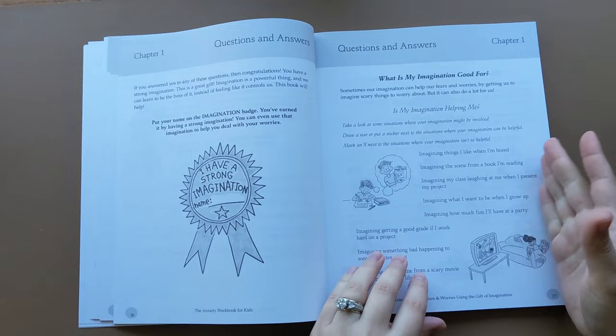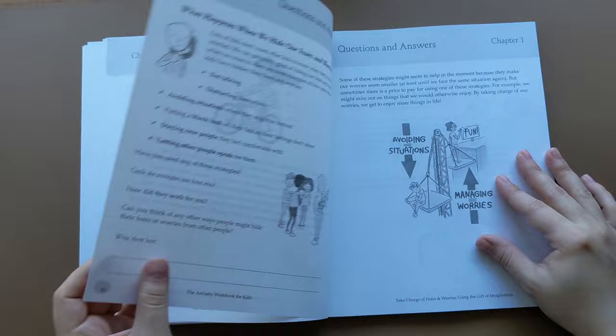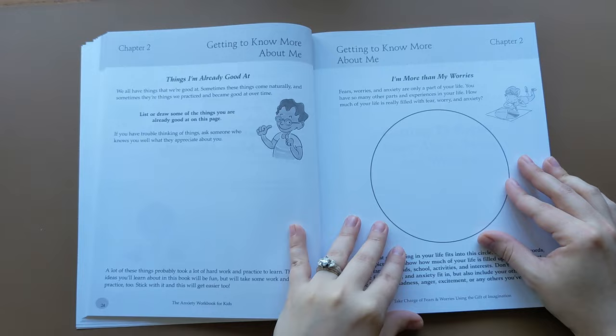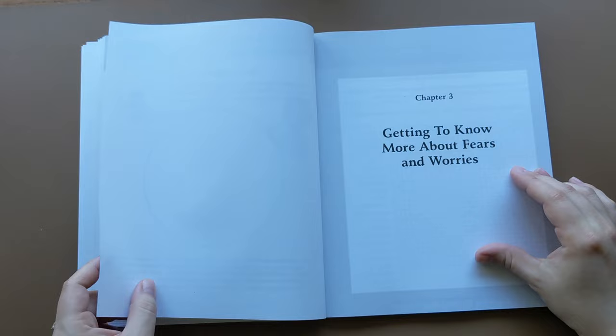Can I become the boss of my imagination? This is all just in the first chapter, so it's really doing a very thorough job of introducing the contents that are going to be in the rest of the book. In chapter 2, this is really focusing on getting to know ourselves. It's a pretty short chapter.